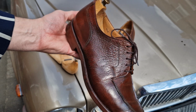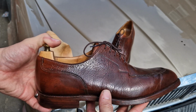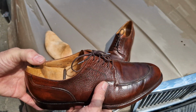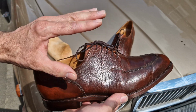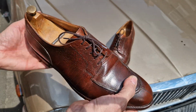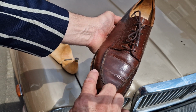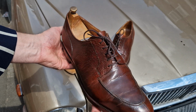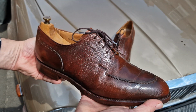I've been wrestling with the idea for about 4 or 5 years of selling these. I didn't want to sell them because the skins are so special. But ultimately, there's two things. I'm a 9.5 UK. These are a 10.5. They're too big. I have to wear them with an insole. And the other thing is, they're amazing shoes, but the styling is not entirely for me. If they had a more classical cap toe, and they were more formal, less casual, I'd definitely be keeping these.